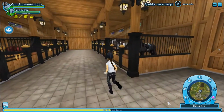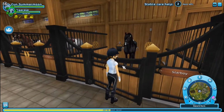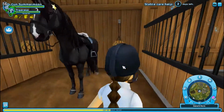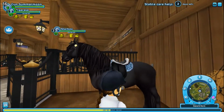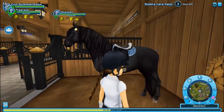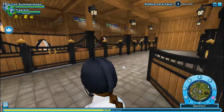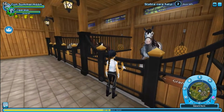Over here, you have Starboy. He is another Louistano I have. I originally got him because he was the club horse, but then I switched servers, and now I can't get back to the server my club was on. So, yeah, I love him whether or not he was a club horse.